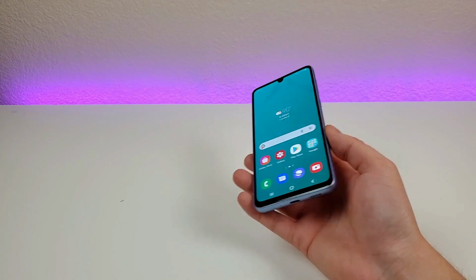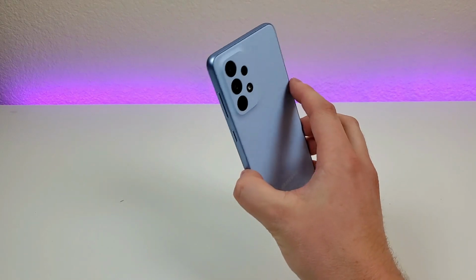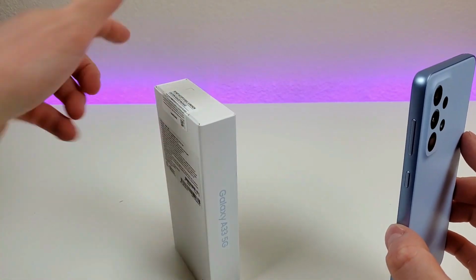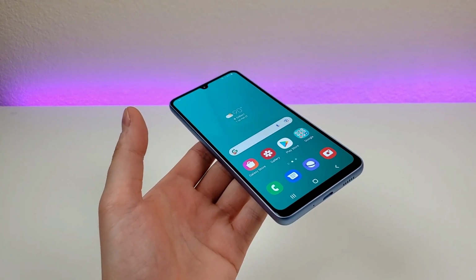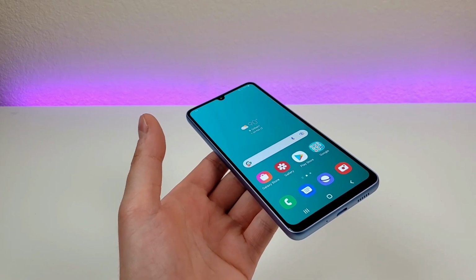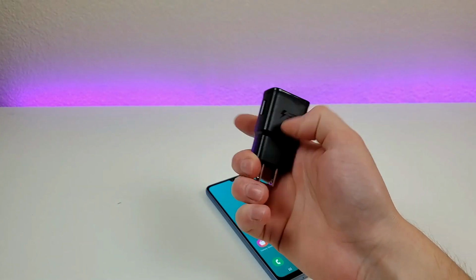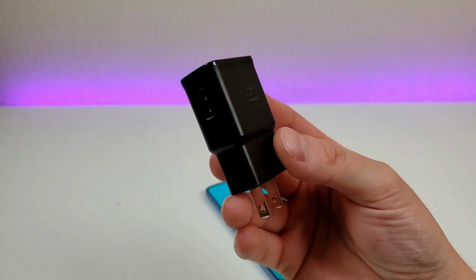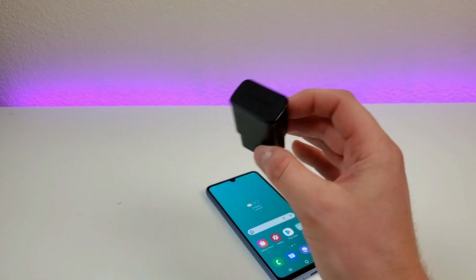Now, coming in at number 2 is that there is no charger included in the box. Now, if you watched my hands-on and first impressions video of this phone, I showed you the box, which as you can see here, it is pretty slim. And one of the reasons why the box is so slim is because there is no charger included. Now, Samsung does at least provide us with a double-sided USB-C cable. However, if you don't have any USB-C adapters for charging, then you will have to go out and get one on your own. And if you're like me, you probably do already have a lot of chargers laying around, like this one, for example. However, this is a USB-A charger, and because of that, I can't actually use the cable that's included in the box with a charger like this one.